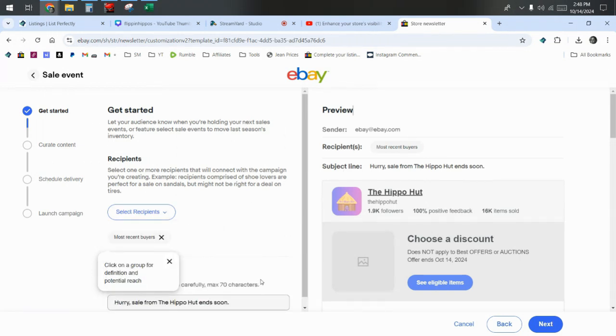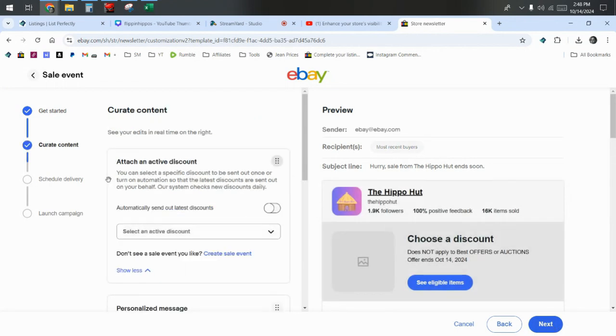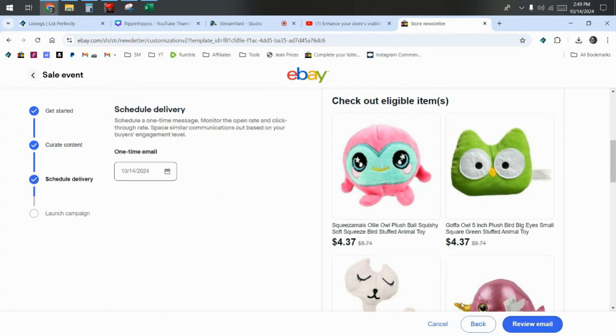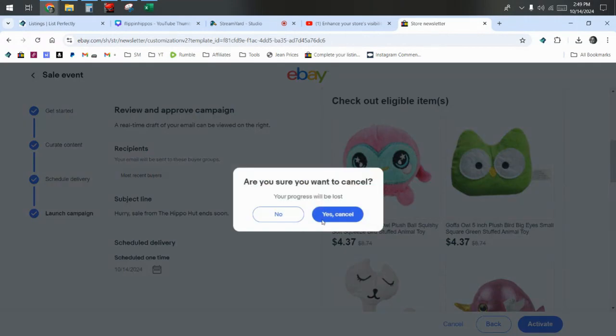So again, under sale event, we're going to collect our recipients or choose who we want. And then you can select a sale. And it shows them items from that sale. And if you don't have a sale event, guess what? There's a hyperlink here. You can click and it will take you to where you can set one up. And then you will go through and schedule the delivery, review it, and activate it just like the other ones.